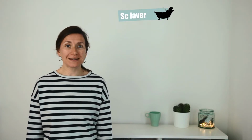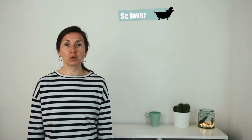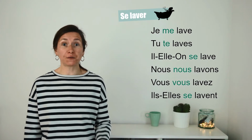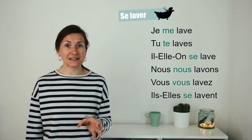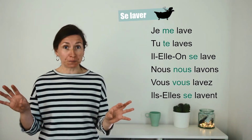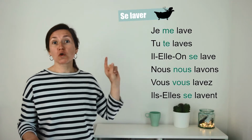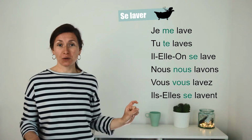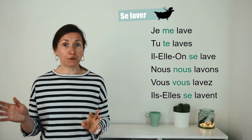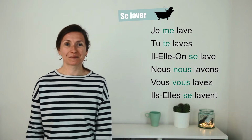Let's start with one reflexive verb, se laver, to wash. You can see that this verb needs a reflexive pronoun in between the subject and the verb. So you can see the me, te, se, nous, vous, se are going to go between the pronoun and the verb. If you forget them, then it doesn't make sense.